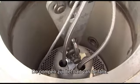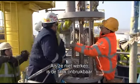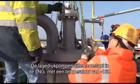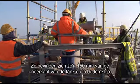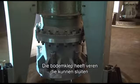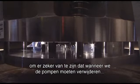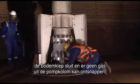These pumps are the heart of the tank. If they don't work, the storage tank is of no use. So the low pressure pumps are submerged pumps, meaning that they sit all the time in LNG at minus 160 degrees, about 150 millimeters from the bottom of the tank on a foot valve. This foot valve has springs which can close. We do therefore several checks during installation to make sure that during maintenance phase, when we remove the pumps, the foot valve closes and we have no gas cloud coming out from the pump column.